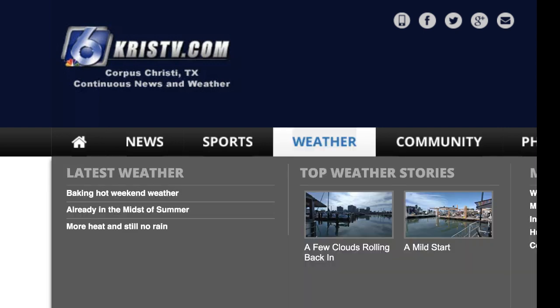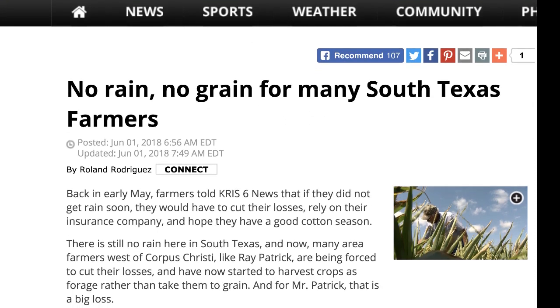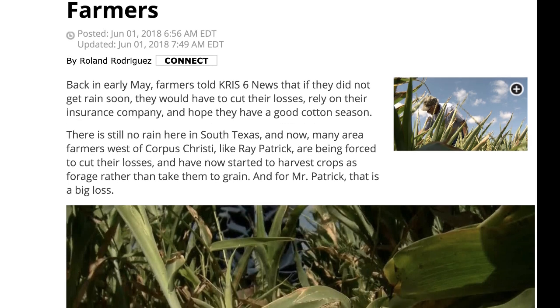And same story here in southern Texas. We've talked about the drought out here. Back in May, farmers told KRIS News that if they did not get rain soon, they would have to cut their losses and rely on their insurance company and hope they have a good cotton season. Again, another part of the country. Now, these guys are dealing with a drought, not rain, but their backup crop is what they're now banking on because they're kind of looking at the first part of this grow season as a loss.